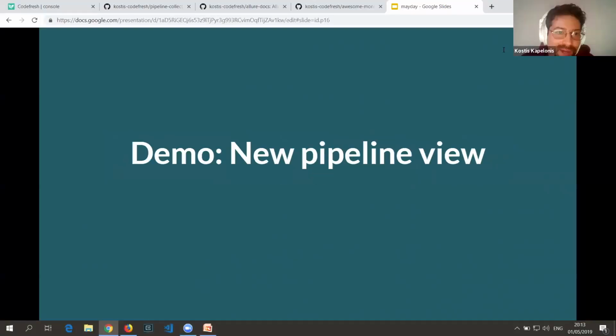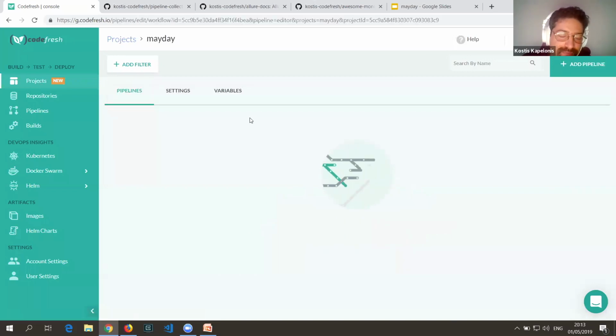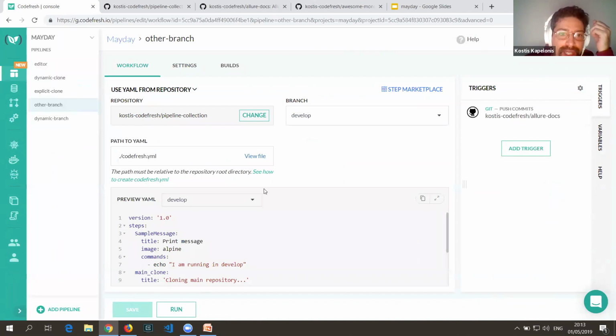So enough about talk. Let's see again a demo. I'm going to an existing project where I've already created some pipelines. And you can see as I open the project, it works exactly in this manner. On the left, I have all my pipelines. At the moment, I have 5, and I can click on any of them, and I can change what I want to change in the pipeline.